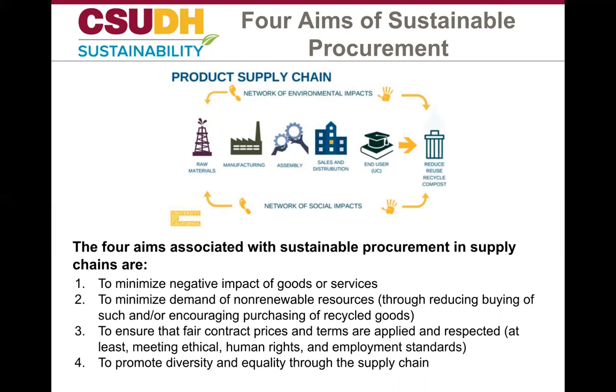And number 3, to ensure that fair contract prices and terms are applied and respected, meeting ethical, human rights, and employment standards across the globe. Number 4, to promote diversity and equality through the supply chain.